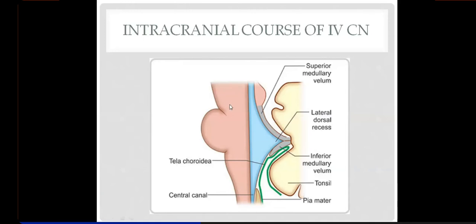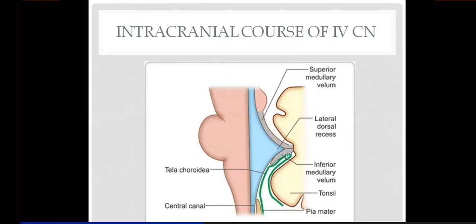Remember, look, this is the midbrain, this is the pons, medulla, and the fourth ventricle. This is the central aqueduct, and this is the central canal of the spinal cord. This is the lateral dorsal recess; actually, these are small recesses of the fourth ventricle. Look here, this is the roof of the fourth ventricle, right? This is the inferior colliculus, this is the superior medullary velum, this is the inferior medullary velum, and this is the pia going inside, which will form the tela choroidea in the roof of the fourth ventricle.